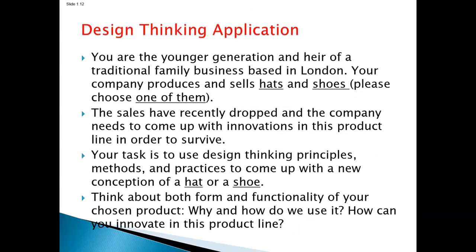You are the younger generation of a company in London. This is your family company, family business. Your company produces hats and shoes. Please choose one of them, whichever you like best. Do you prefer hats or shoes? Which one would you like to design today? Sales have dropped recently, and you need to come up with innovations in the product line in order to survive. Your task is to use design thinking principles, methods, and practices to come up with a new conception of a hat or a shoe. Okay?